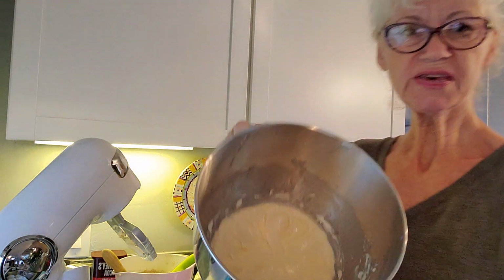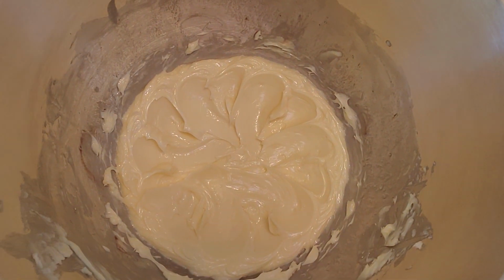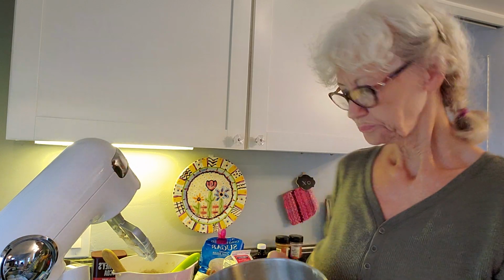Okay, so this is what it looks like. Can y'all see that? It's a very pretty design. But because there's not enough volume of ingredients, it's not really getting down in there. So I have used my spatula a couple of times, so it is mixed well, but if it was a smaller bowl, it would be mixed better.